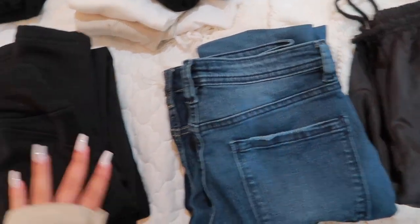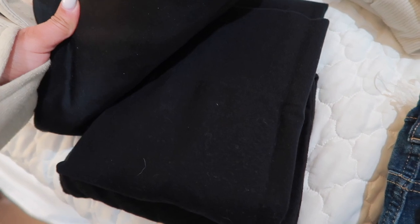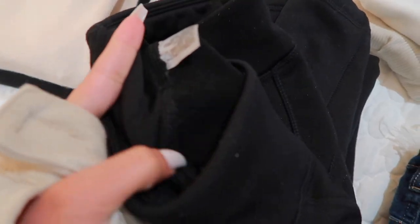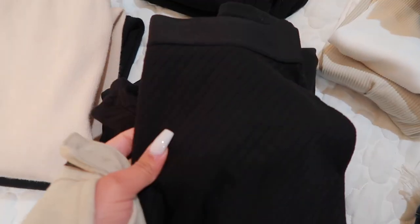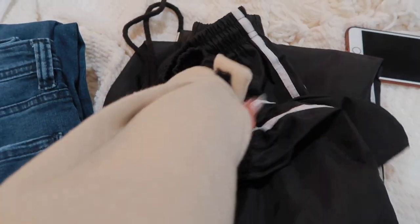My bottoms, I might still add maybe... No, I think this is fine actually. I have three pairs of leggings, just plain black leggings. These have a little pattern on them. These are just plain black. And these are also plain, but they have fleece on the inside, so they're nice and warm. I'm planning on layering these because they're thinner. I'm planning on layering these underneath these right here because these kind of stick to your skin.